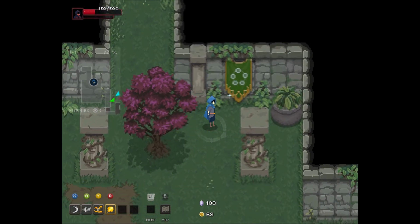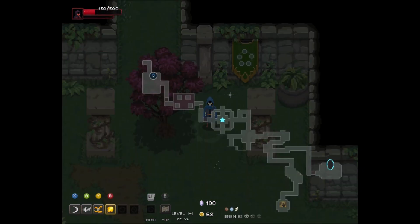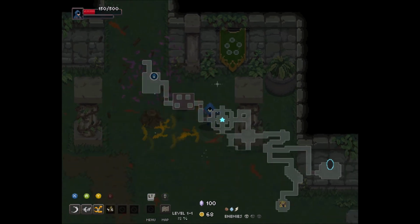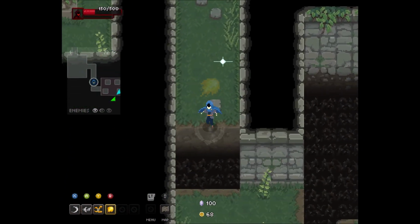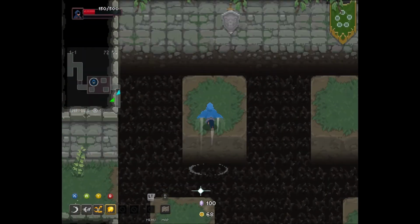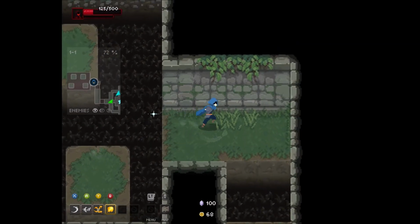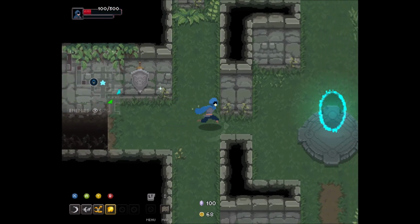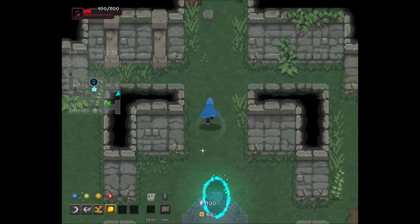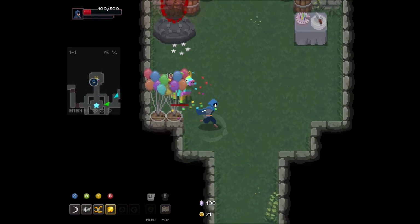No. I press that to pull up the menu, but that's for the map. There we go. So we need to go back to the center and go north or south. I didn't think pushing that would... me falling down into there is gonna do more damage than the enemies. Let's go north. My goodness. Oh, what the?